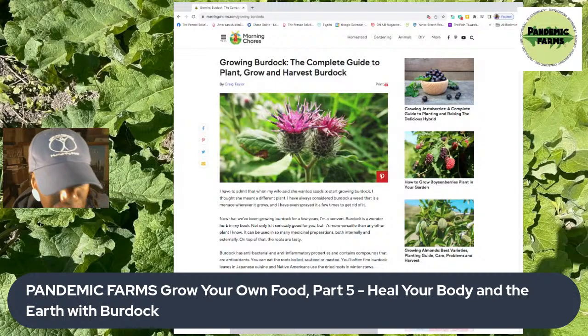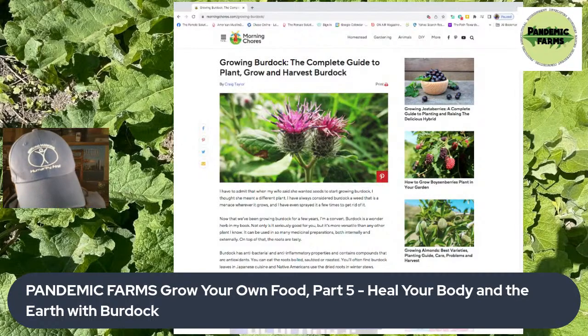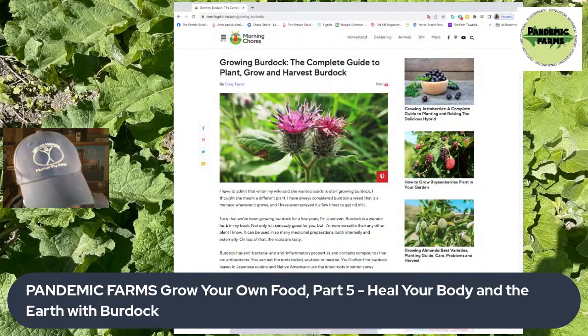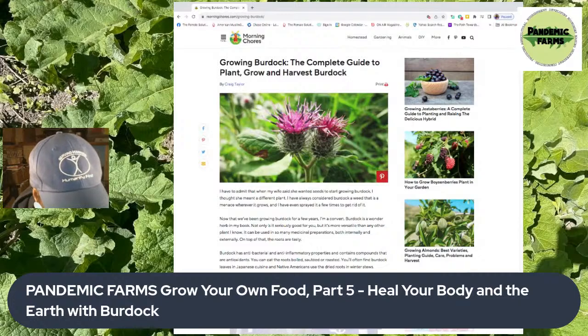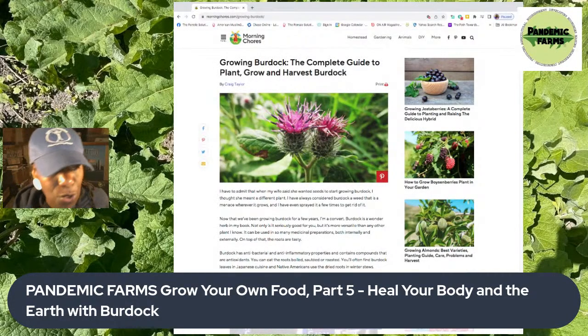It can be used in so many medicinal preparations, both internally and externally. On top of that, the roots are tasty. Burdock has antibacterial and anti-inflammatory properties and contains compounds that are antioxidants. You can eat the roots boiled, sauteed, or roasted. You'll often find burdock leaves in Japanese cuisine, and Native Americans use the dried roots in winter stews.